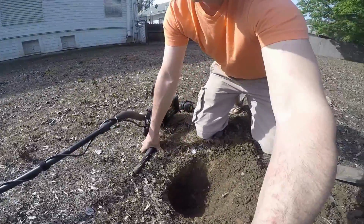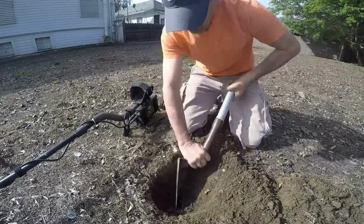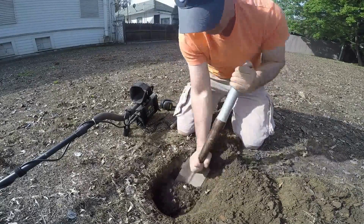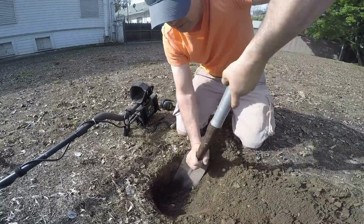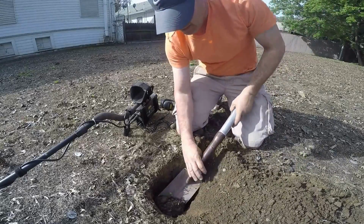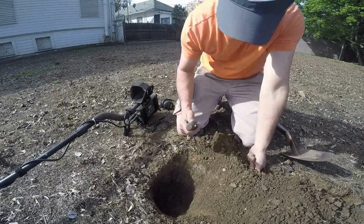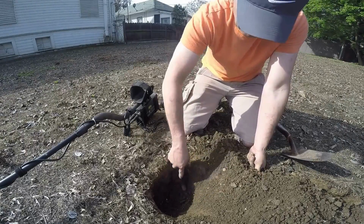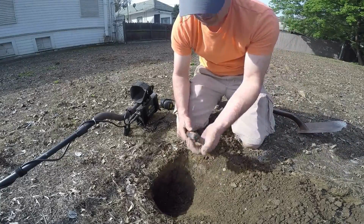Right there, it's a rather large target, which means it's probably going to be a piece of iron. Doesn't sound like a can. Sounds more like a piece of iron. But like I said, you never know. See that? It's a chunk of iron. See if that was it. Sure it was. Yep. Like I said, it sounded like it. It's very deep, and so it fools the detector.